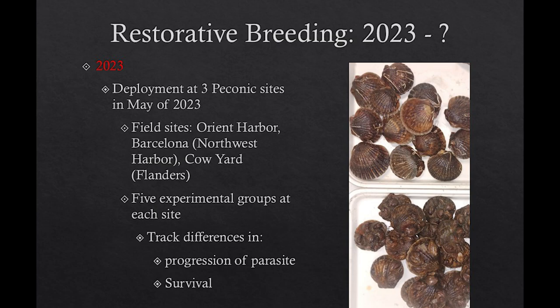So this spring, I went out to multiple field sites. We set up 3 different field sites, one in Flanders, one in Northwest Harbor, and one in Orion Harbor. And what we do is every month we go out, we get a subsample from all these different groups, and send them off to Dr. Alam.